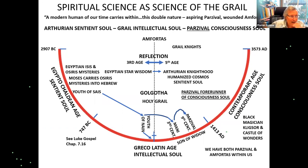Here I'm trying to show how in our own time, there's a kind of reflection, a recapitulation of sorts of the third age in this fifth age, with the turning point of time being a kind of middle point. And Rudolf Steiner speaks of how in order for this Egypto-Chaldean mystery wisdom to be renewed for our time, an individual representing that age had to be raised from the dead. And this was the youth of Nain, who was the reborn youth of Zeus, according to Rudolf Steiner, who then, after the time of Christ, reincarnated as Mani, who founded the Manichaean spiritual impulse.